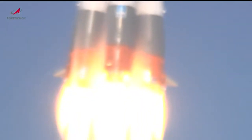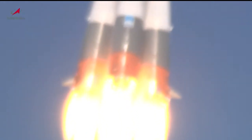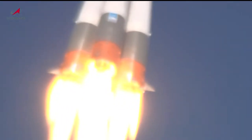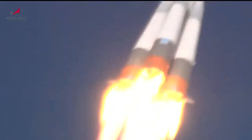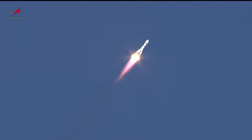Good roll, pitch, and yaw. Program reported from Baikonur. First stage performance reported to be nominal. Good vehicle stabilization reported. Good chamber pressure reported on the first stage.